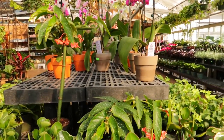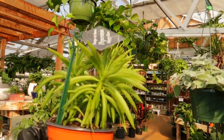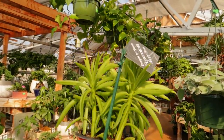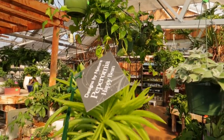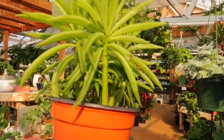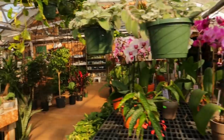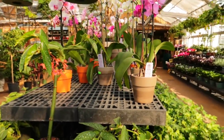But I love this. I have not seen this type of peperomia before. It's really unique, and I love that chartreuse color. Peperomia happy bean. I like that name. It does look like a bean. I have to think about that when it's so pretty. And I love that sort of chartreusey green color. You could make an arrangement of just those three varieties of peperomia.